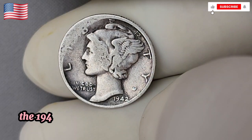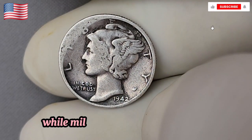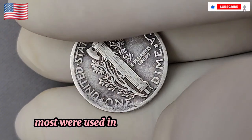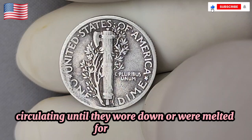The 1942 version with no mint mark was struck at the Philadelphia Mint. While millions were minted that year, most were used in everyday transactions, circulating until they wore down or were melted for their silver.